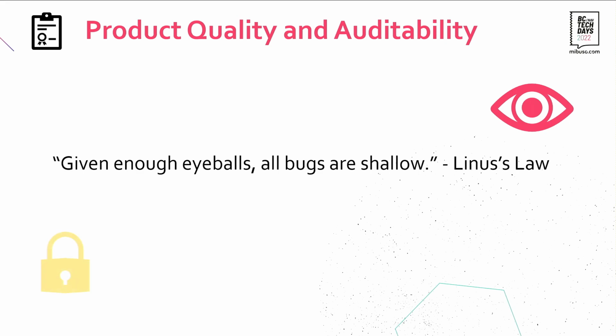Also, if you want to know for sure whether the code that you are running is running on a secure platform, what better way is there than to have the source code openly available? You can actually see what's happening in the engine room. So, yeah, that was product quality and auditability, also benefiting. Then there is extensibility, customizability, and compatibility.